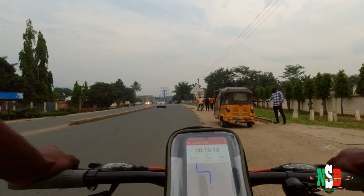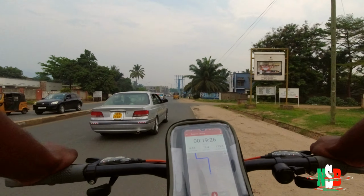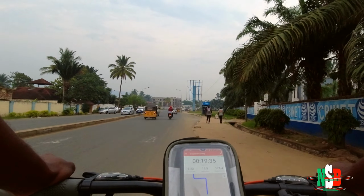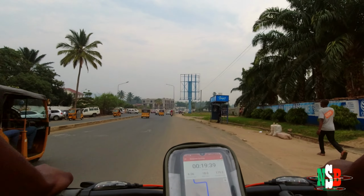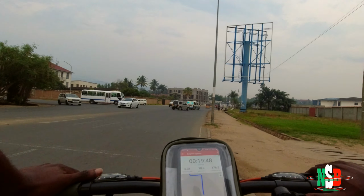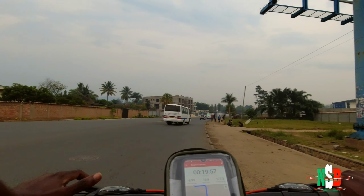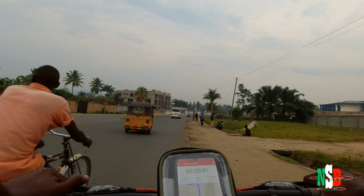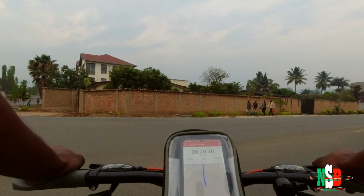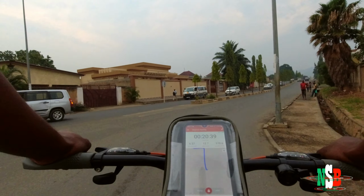So this is my old neighborhood. You will come across a lot of people walking, running. It's a Burundian thing for people to work out in the evening. The old and the young, they all work out in the evening. And so I am supposed to take a left, but in order to do that, I'm gonna have to stop somewhere on the road. I am unable to just lean in to the left. Hold on. All right, we made it through. Let's continue on with the journey.